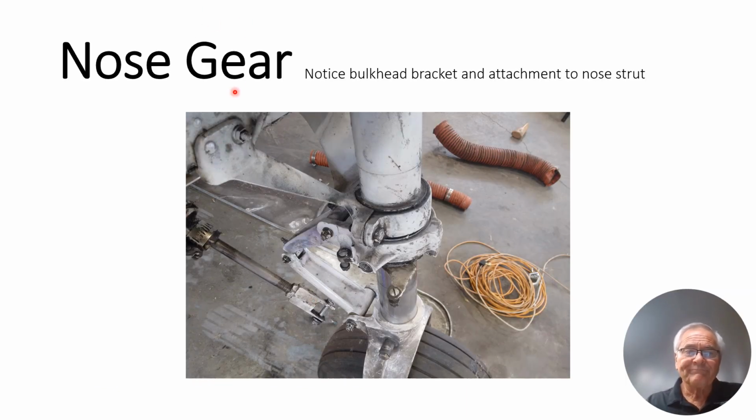Nose gear. Notice the bulkhead bracket and attachment to the nose strut. This is the bulkhead back here. This is the big bracket. It's one piece, and it goes around the back of the nose strut here and then bolts to the front clip here. When you see the next slide, you'll be seeing this piece here, which was still bolted to this, but the cracks were right here on both sides, and that guy broke off.